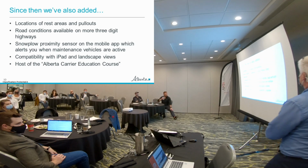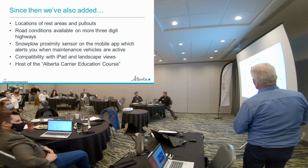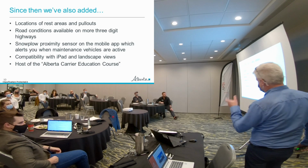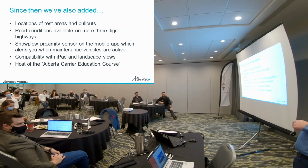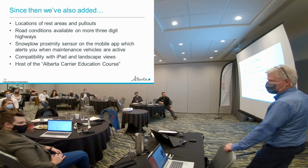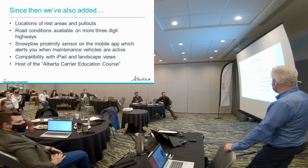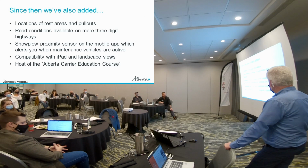Okay, we added locations of rest and pullouts. Another thing that may be of interest to you guys that we were talking about is having truck stops and the amount of parking that's available at the truck stops available on the app. For your guys who are doing the same routes over and over, they probably know exactly what they need to know. But for long haulers who are not familiar with the area, it could be helpful to them.